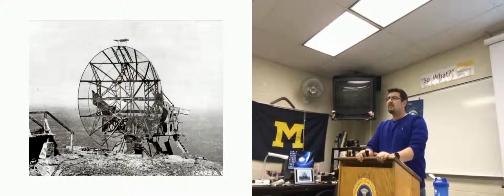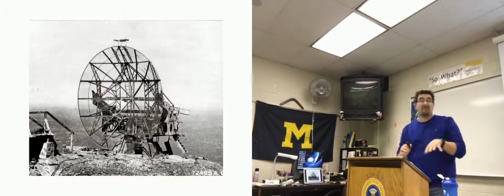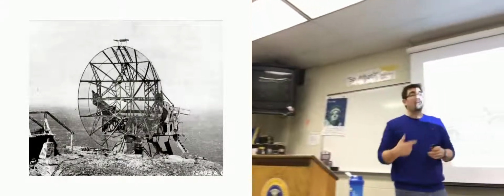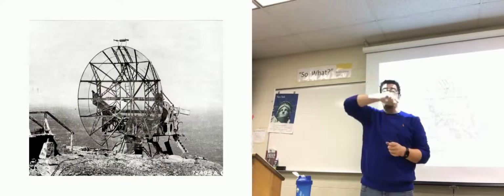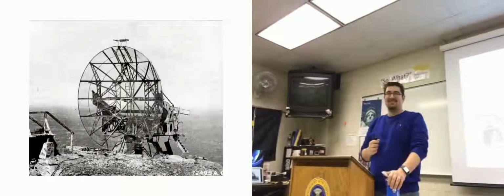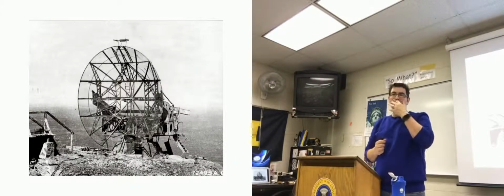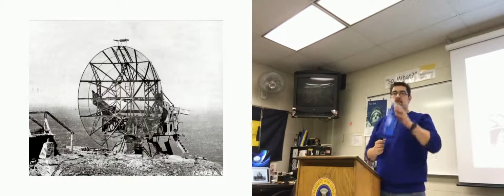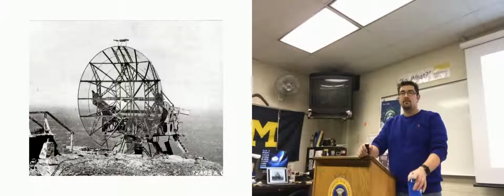Anyone else? Any other ideas why the British and the Americans in particular are going to have a unique advantage in technological development during the Second World War, like during the actual course of the war? Green Lantern? I'm just thinking radar would have a limited range, right? Of course. So if there's only a certain perimeter around each radar station.